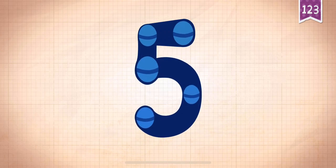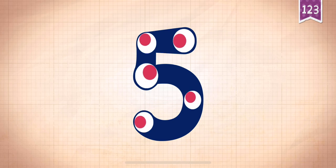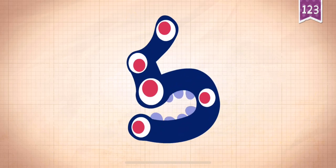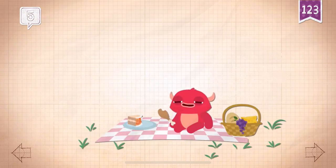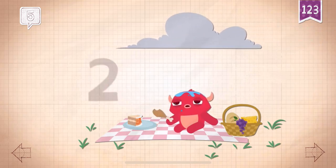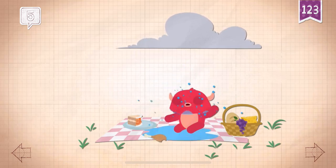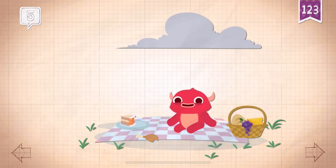Three plus two equals five. Touch the monster's eyes to wake it up. 1, 2, 3, 4, 5. Five raindrops fell onto Pinkerton's head.